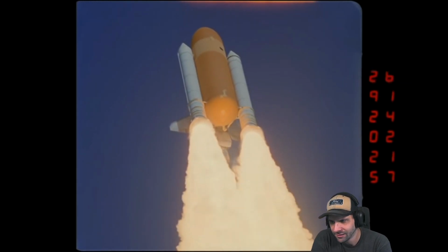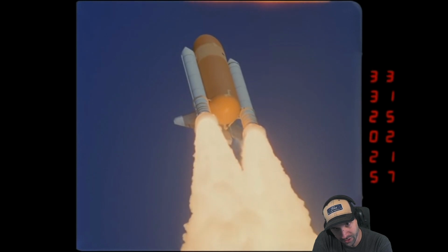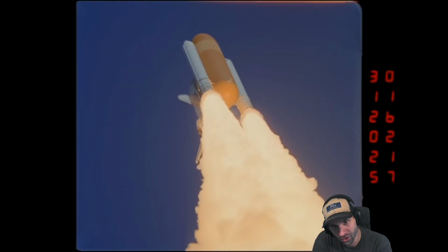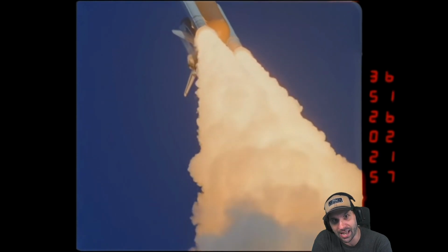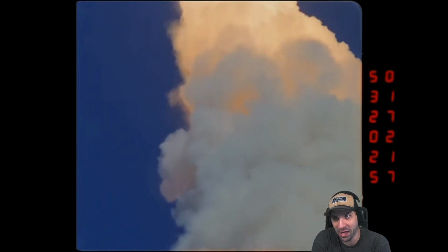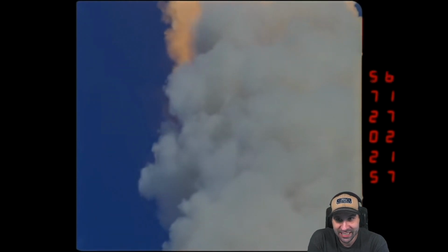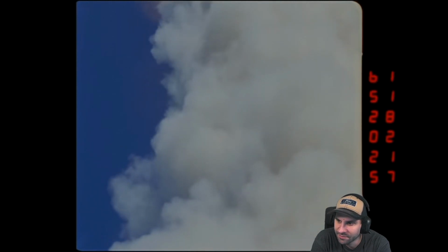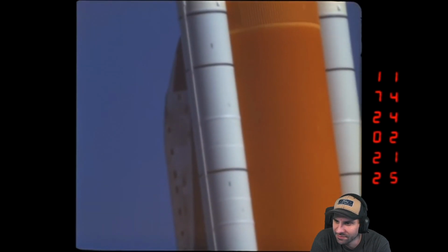Launch shots. Beautiful shot looking up the tail end of the stack. And look at it slide. You've gotta be kidding me. The deleted scenes on this disc. Piece together showing the views from the camera pairs pieced together. It should look pretty nice.